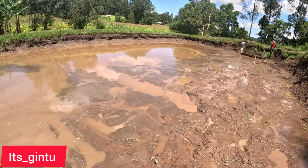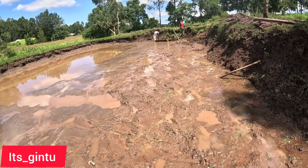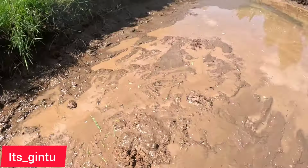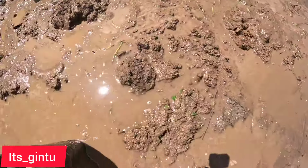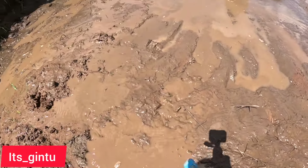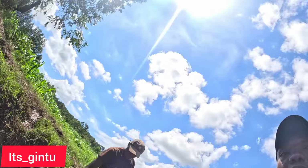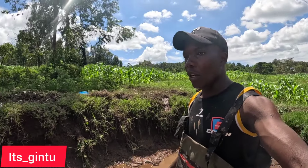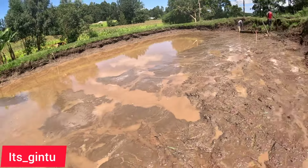The work is in progress, guys. We have reached around 65% complete, and the only work remaining is making sure that this soil, hey, we have a lot of water, guys, a lot of water. Look at this. Wow. Let's keep on going so we make this thing once and for all, guys, from this position. Wow.